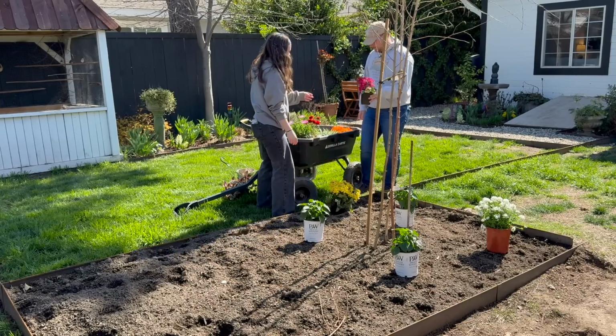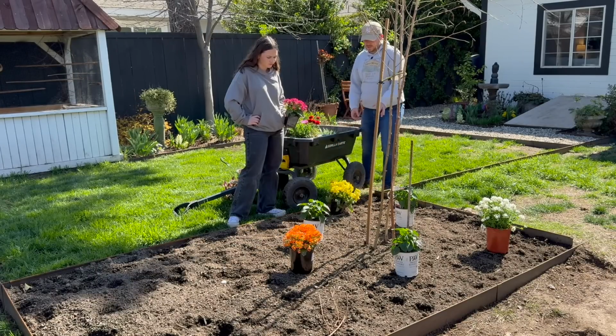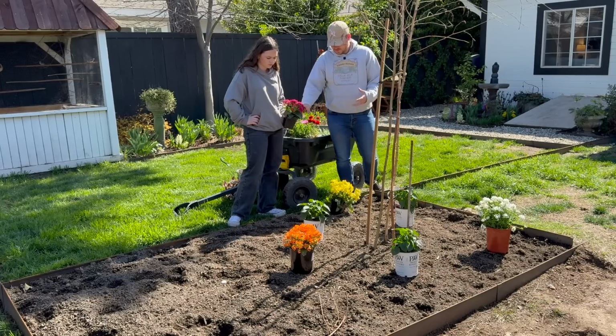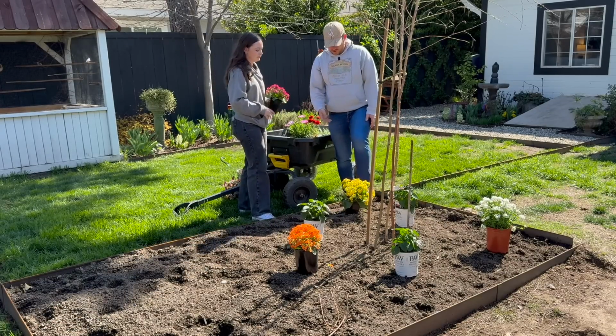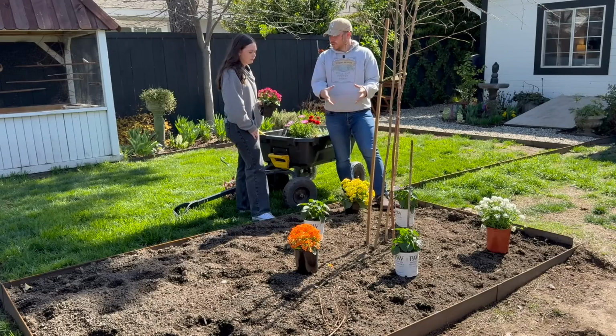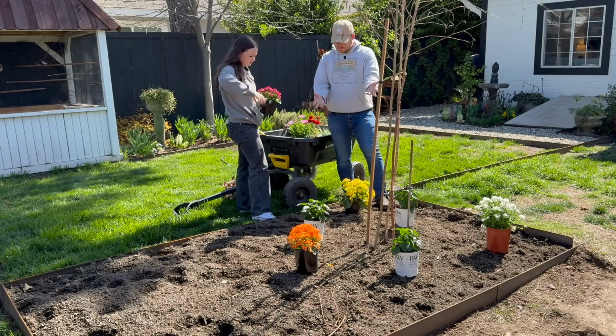Okay. Pink. Actually, no, orange. You want the orange one? You know what you can do with these ones, because they're not going to get super big. Certain things, if you wanted to, like these, you could pop all three literally right next to each other, and then they would look like they're coming out of one spot in the ground. Or you can spread them out.